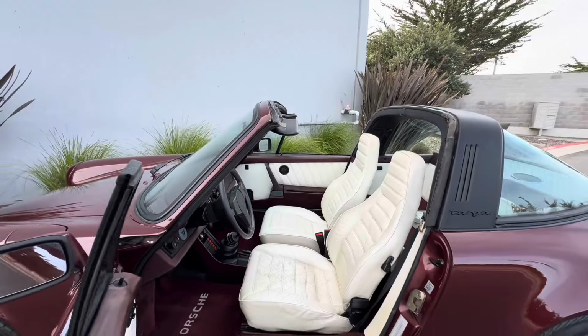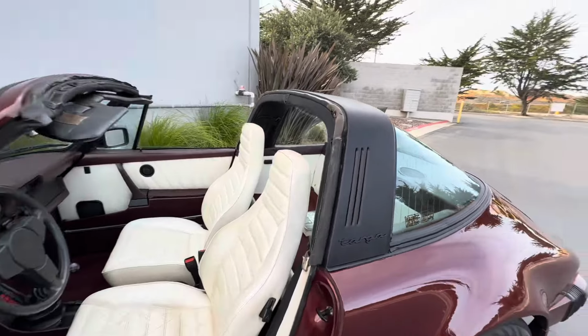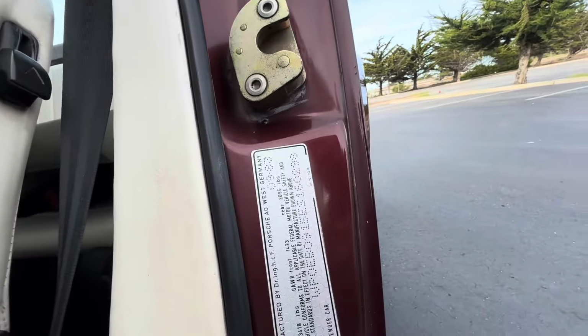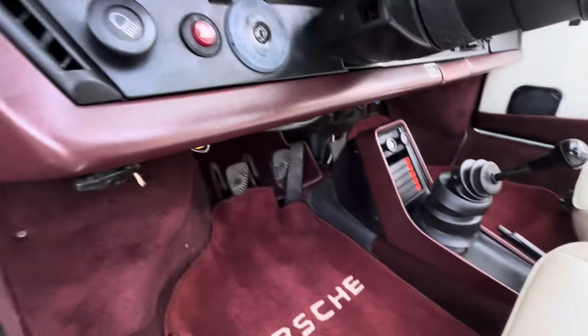The seats don't technically have any rips, but they just have, I don't know what to call it, wear and tear. I think if it was black, you probably wouldn't be able to tell, but since it's white, it shows everything. 1984, the carpets are all very clean. It's got the original mats.